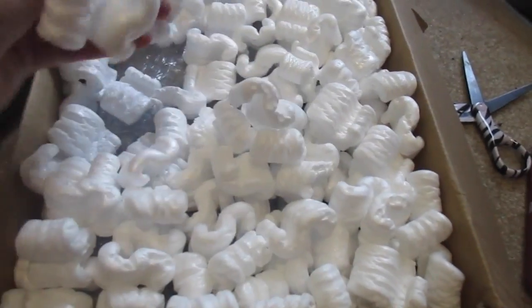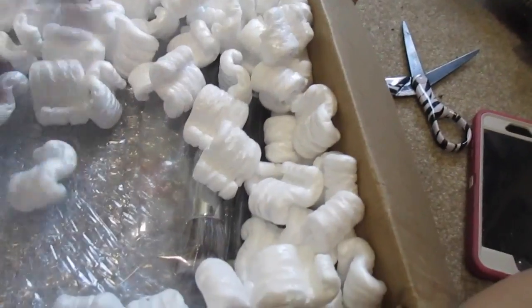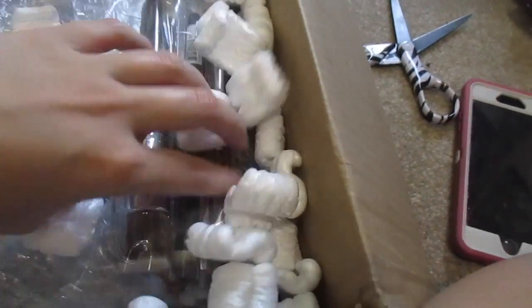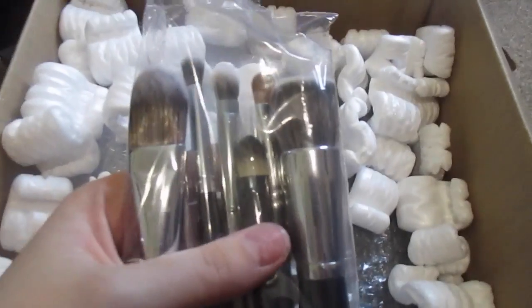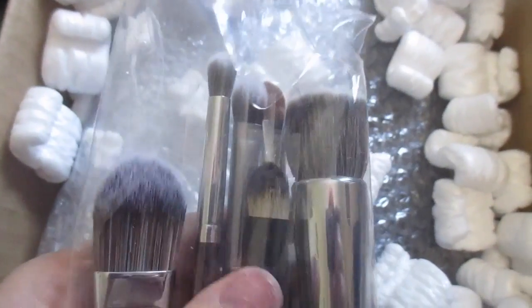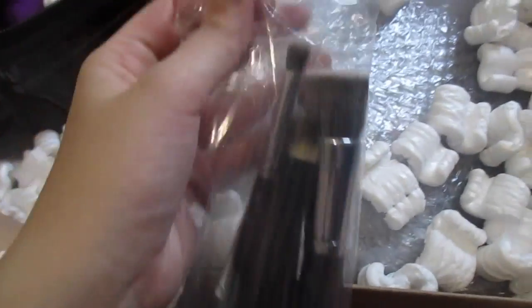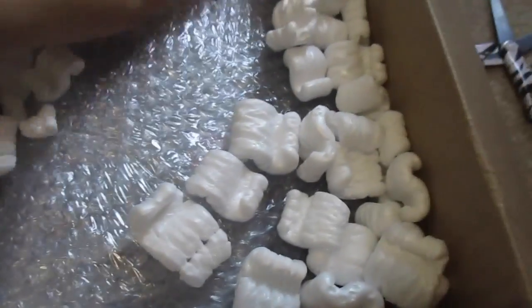So we got all these whiteness. Beautiful, beautiful. Oh, I see some brushes. Ooh, oh, it's attached. One second. Oh my gosh, look at them. Oh, I'm so excited. We'll take those out later and feel them and check them out a bit more, but we're just gonna get an overall. Oh, girl.